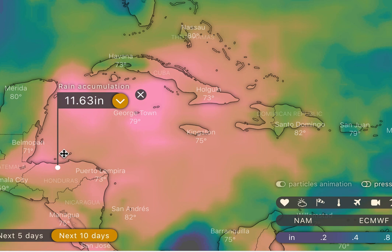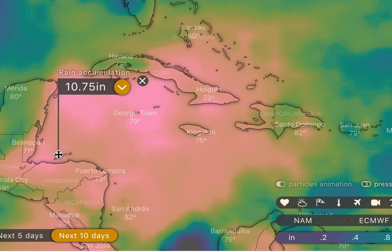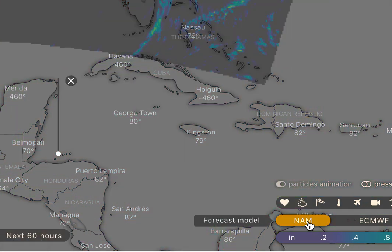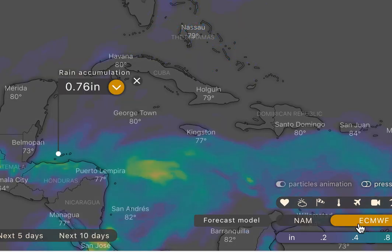Again, the GFS, which is the U.S. model, is not quite so much: 7.7, which would be very nice for Guanaja, and 10.75 for us. So that would be manageable over 10 days, but there is the potential there for more rain, and into the 15. Some models might put it at 20 inches of rain.